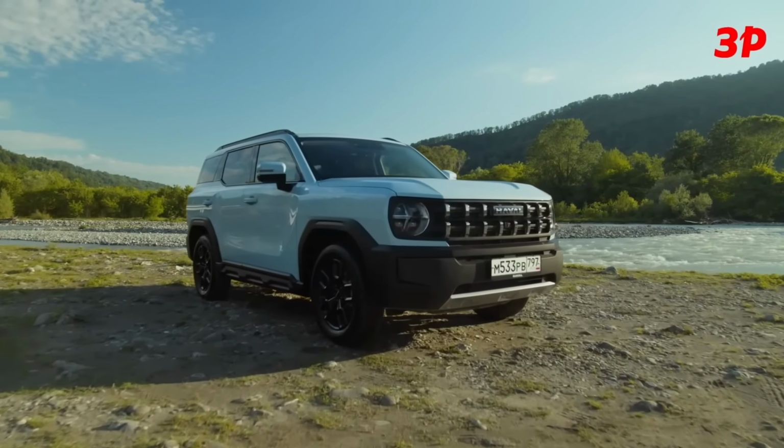GWM is expanding in Russia by splitting their brand into two, believe it or not. That's how much demand there is. It will be called Haval City and Haval Pro, where Pro, as I understood it, would focus on their true off-roader 4x4 offerings with real off-roaders on a frame, such as Haval H9 that we've recently translated, and the Haval City brand will be dedicated to those softer models such as Jolion, this H3, and a few others.